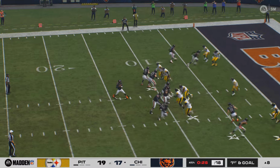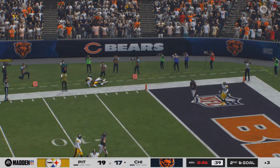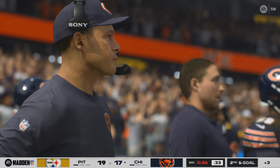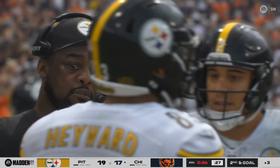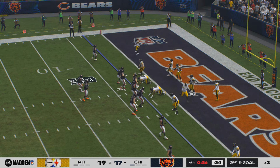Looking to throw is Williams. This is caught. And inside the 5 here before he's out of bounds, right at the 3. It didn't check off every box, but the most important one. Got the clock stopped, getting out of bounds. They may be a little short of the first down, but I thought that was the key. Here now, 2nd and goal.